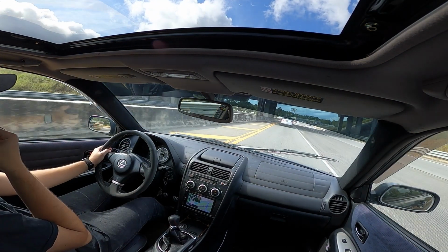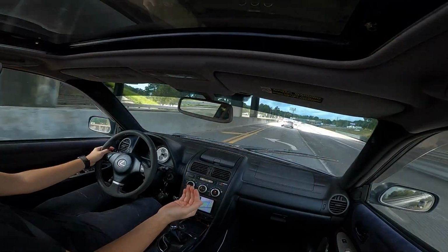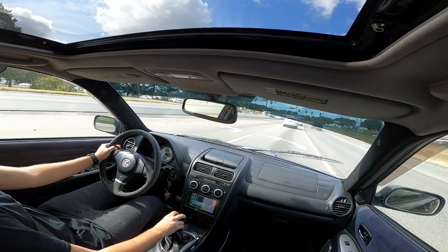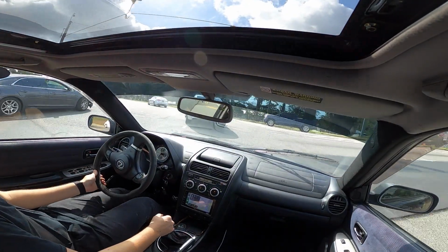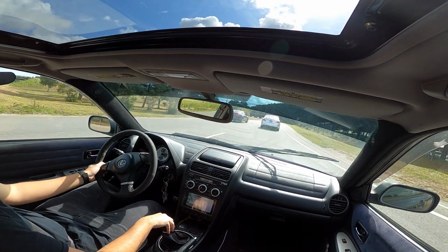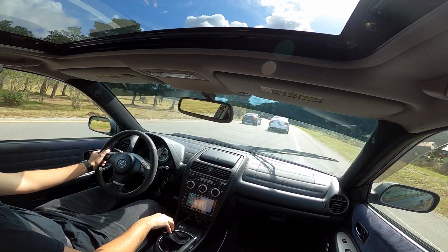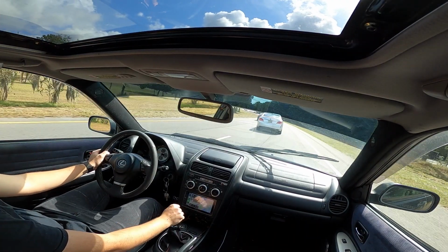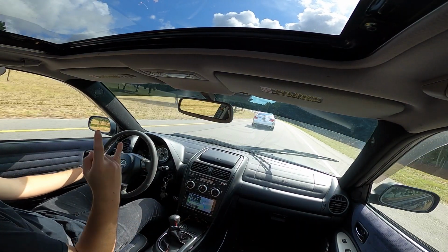So we are merging onto the freeway, and I wanted to get a nice little pull, but it looks like I won't be able to because of traffic. Oh my gosh. And that was it. 3,500 RPM in second gear.